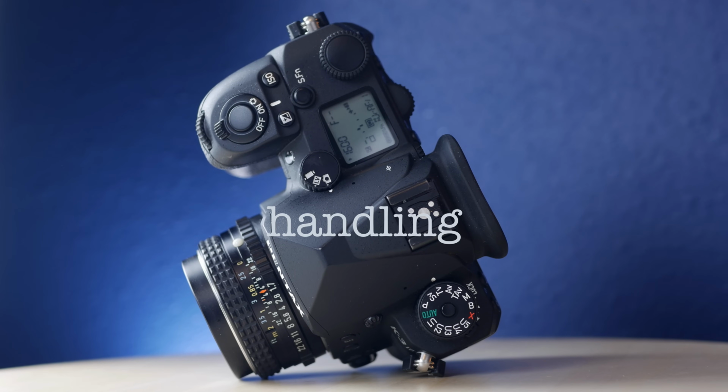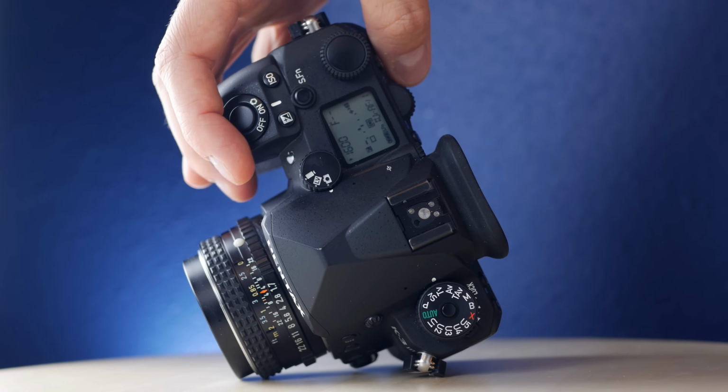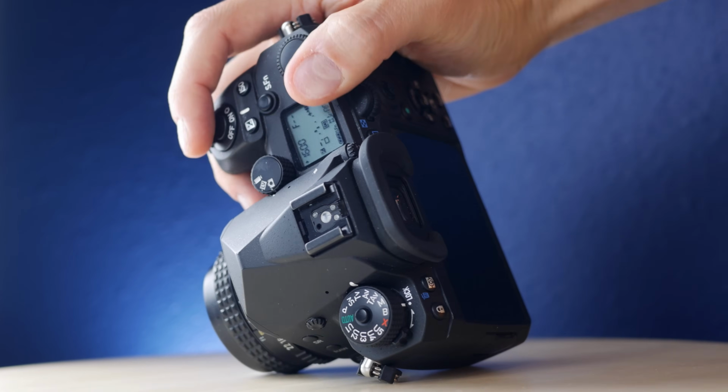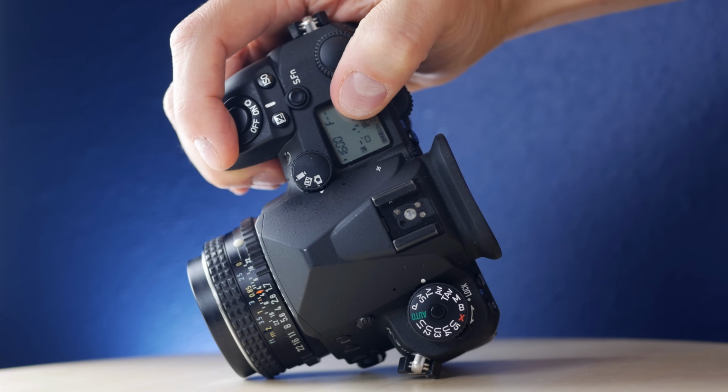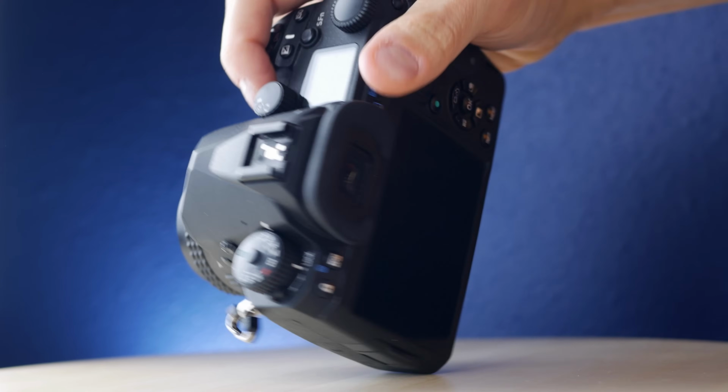Now let's talk about handling. The original K-3 was my favorite handling camera of all time, so it was really important to me that the K-3 Mark III held true to that standard, and I'm happy to say that it did. The button placement is great, the grip is wonderfully deep and comfortable to hold. It feels like a sporty, fast, comfortable camera.